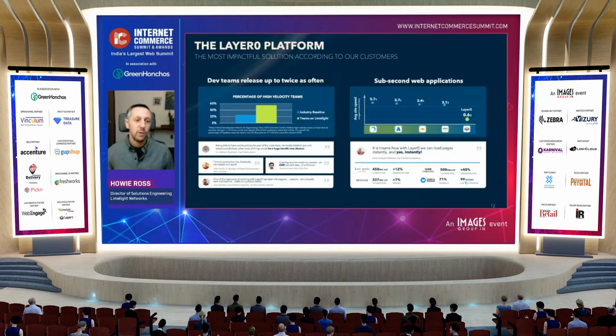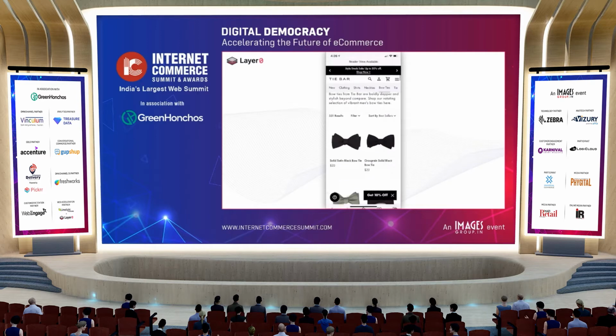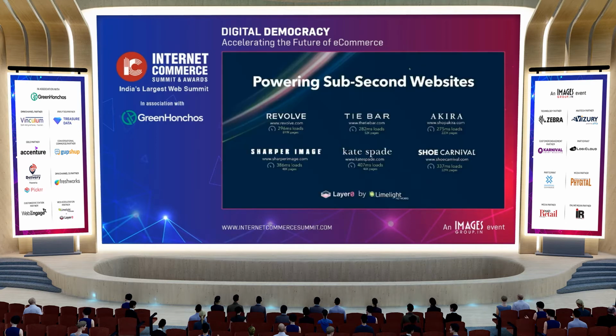On the LAYERO platform, dev teams release twice as often as the industry baseline, and the applications load with sub-second speeds. Let's go ahead and take a look at one of our sites. As you can see, the pages load practically instantly, which reduces bounce rates and actually increases time on site, while providing an overall more enjoyable experience for your users. And we have numerous fast sites like this on the platform. And as you can see, these aren't small sites, some having thousands or even hundreds of thousands of pages.